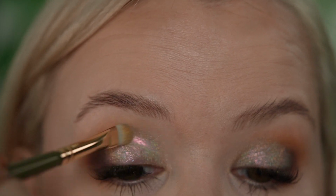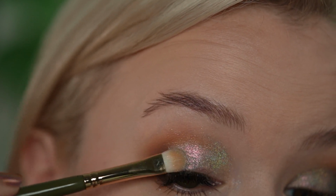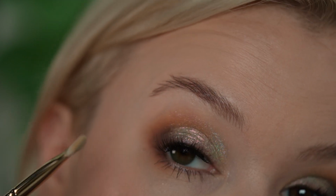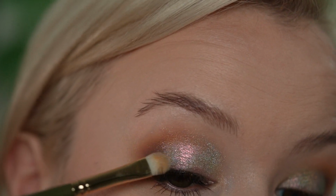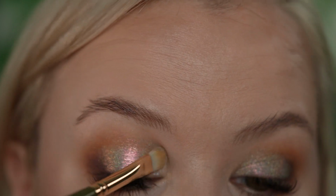I like to swoop it up in here and then take it out here. And I definitely want to overlap it onto the darker outer corner, but I want to make sure I leave the outer corner nice and matte for this look. And I'm just blending the shimmer into it so there's no harsh edge.